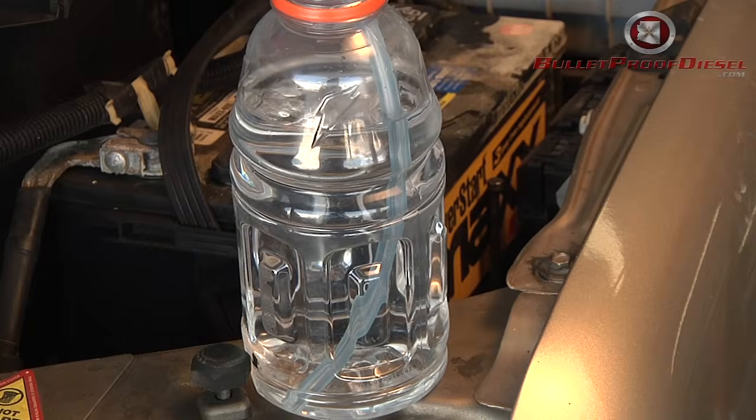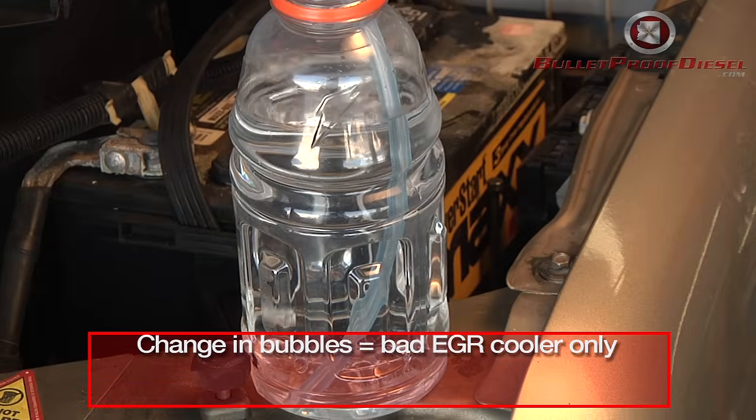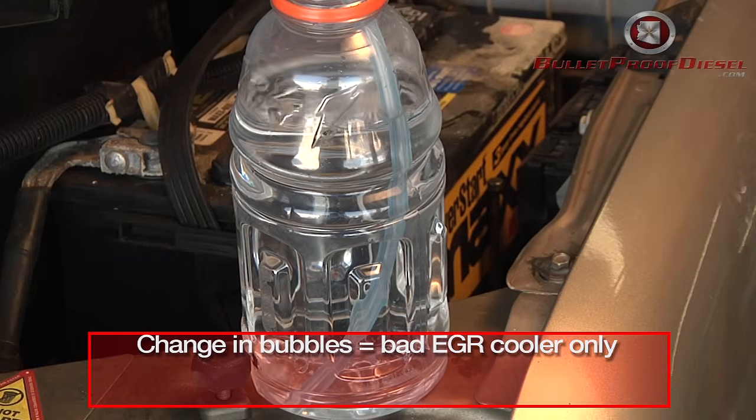What that forces the turbo to do is just to relax. That takes all the back pressure off of the back of the EGR cooler. So then we look and we watch the bubbles again. Now, if the bubbles go down, if they drop off significantly, if there's a big change in the bubbles when the turbo is disconnected, that means you most likely have a bad EGR cooler and only a bad EGR cooler.